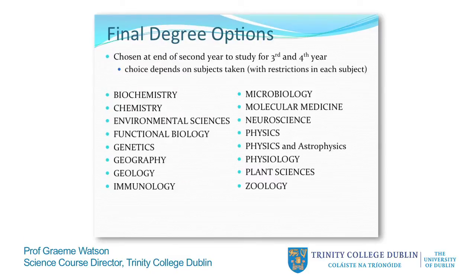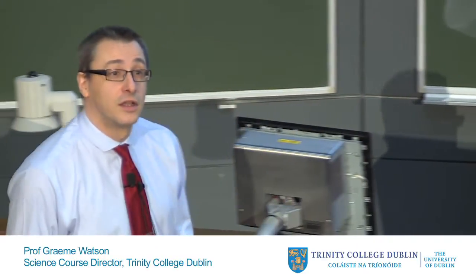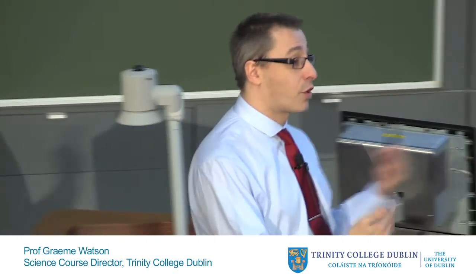And within this common entry, you do general modules in the first 2 years, which you choose, and there's flexibility for that. And then you specialise in a particular subject for the third and fourth year. And these are the subjects that we have at the moment. I won't run through them, but there's a whole wide range of subjects. Some of them have been developed as part of this research-led teaching. So something like immunology and neuroscience. 10 years ago, I wouldn't have been talking about those moderatorships because those specialised subjects didn't exist. They've been developed in part due to this research-led teaching where we're all constantly updating the syllabus.